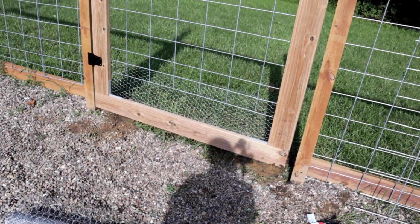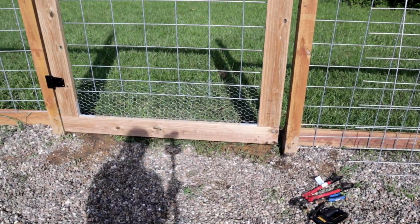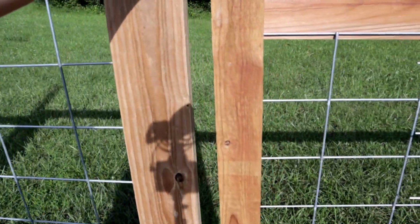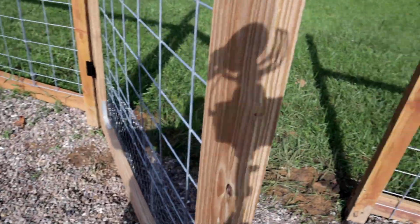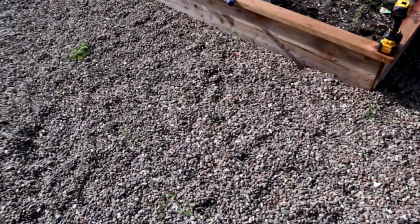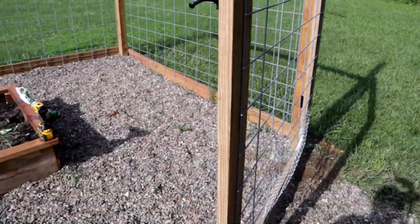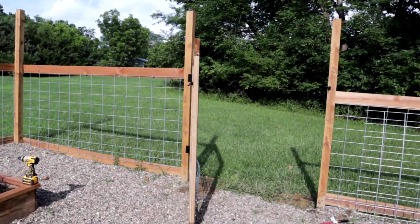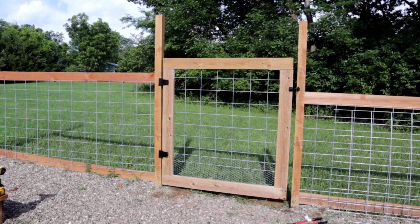So, yeah. All right, so I haven't tested out swinging it open yet, but we're gonna do that right now. So let's just give her the old test drive. Oops. Hold on, my chicken wire's in the way. That was super anticlimactic. All right, test drive, second time. Ooh. Oh, and look, it swings back. Look at that.